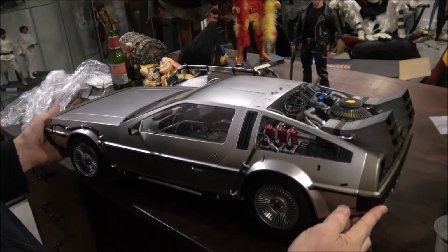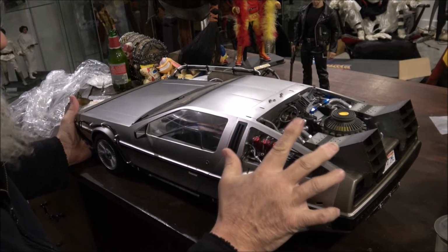Okay, get the video around here. This is a good angle to have the car on. I especially love the back end of this car.